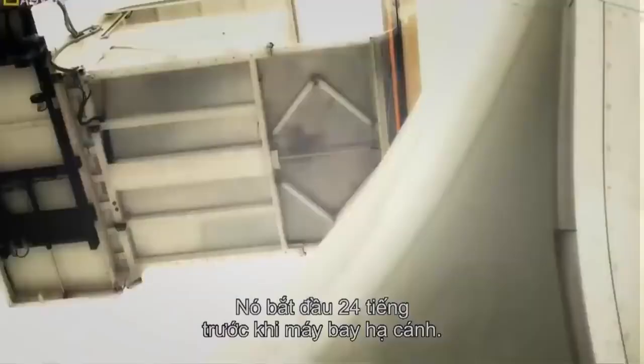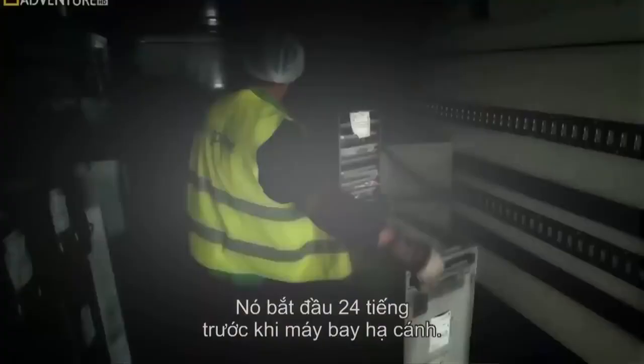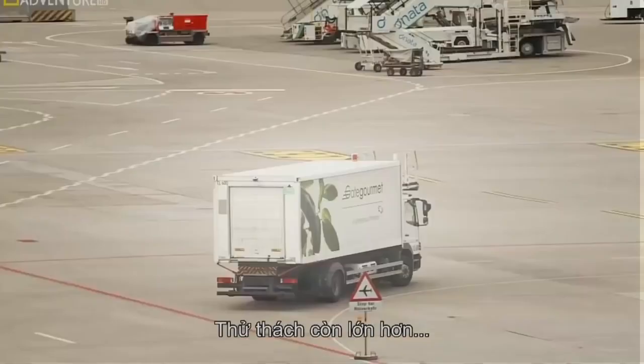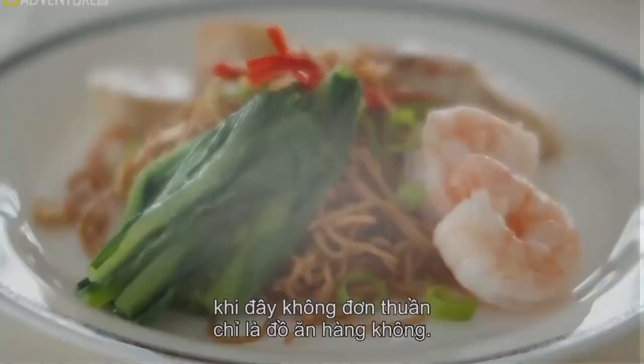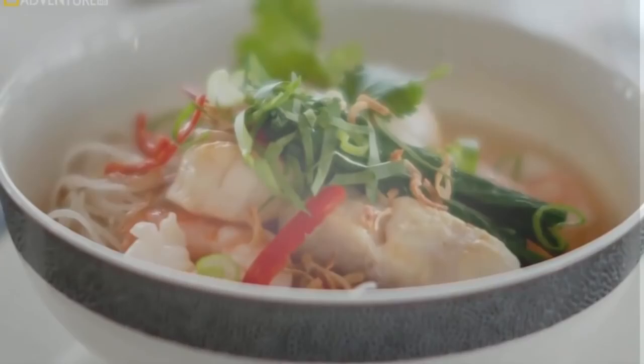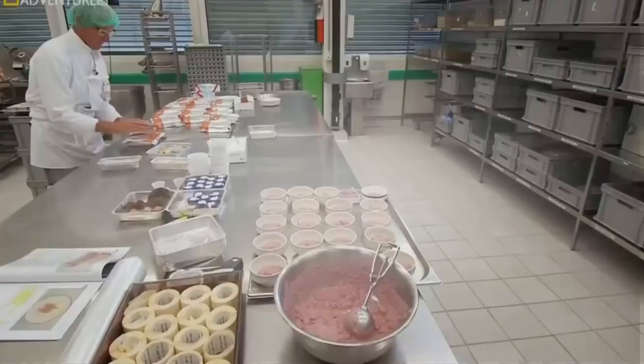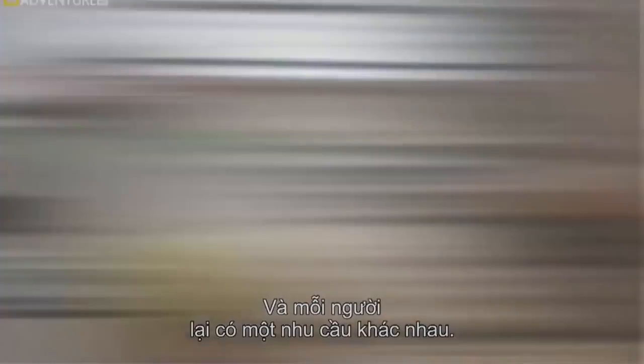And it begins more than 24 hours before the aircraft touches down. To add to the challenge, this isn't just any airline food. It's considered among the best in the skies. And it's not one meal fits all.